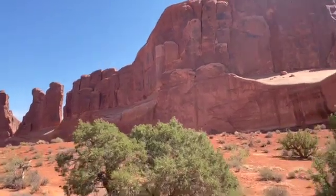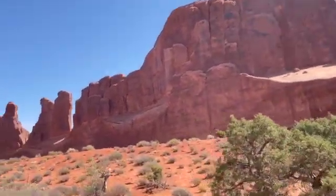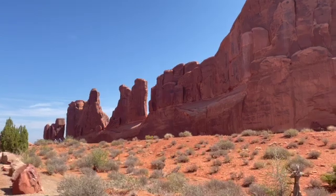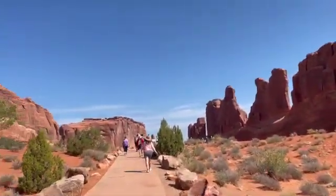Okay, I've come to another spot. This is called Park Avenue because a long time ago, people first started coming to this park. They used to think it looked like tall buildings when you walk down the street in New York City. So they called it Park Avenue.